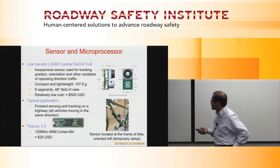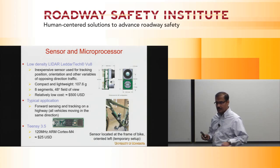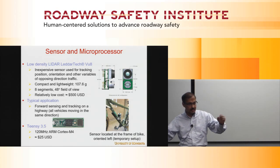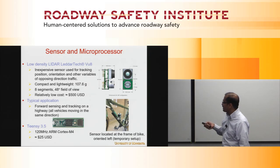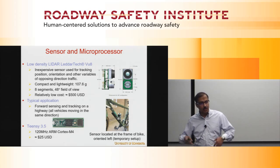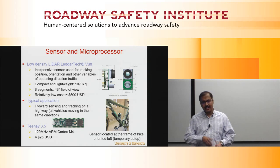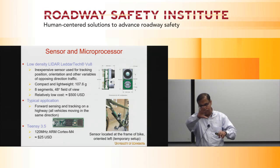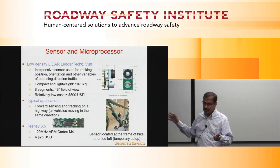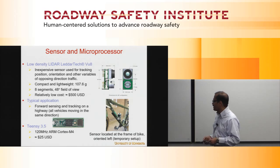But what it gives us is, it has 8 segments, so it has 8 laser beams, right? And so it can measure distances to 8 targets. Okay, so that's called a low density LiDAR sensor, because the more expensive LiDAR sensors like the Google sensor that I was showing you earlier have a tremendous number of points that they measure simultaneously, while this only measures 8 points at a time. So it's a low density LiDAR sensor.